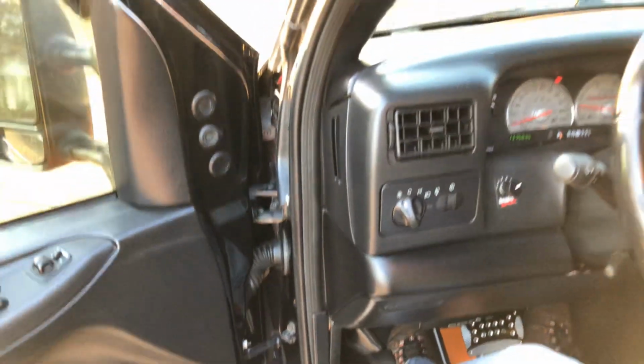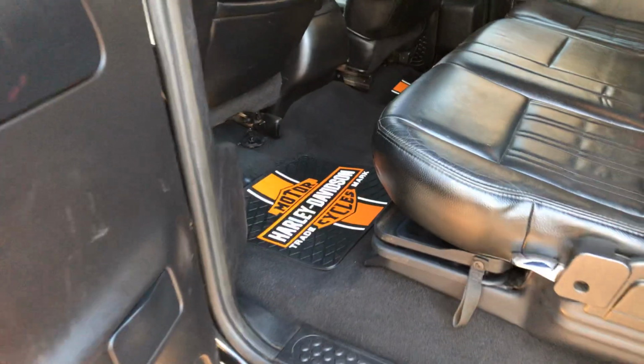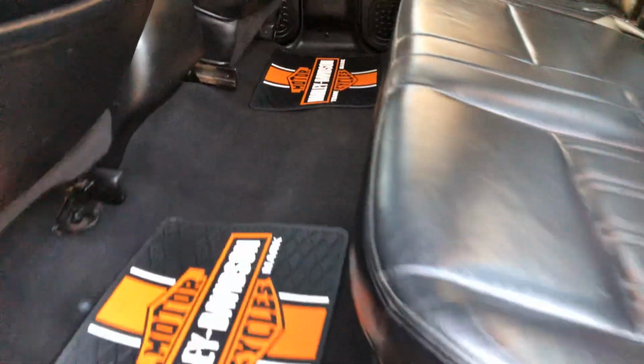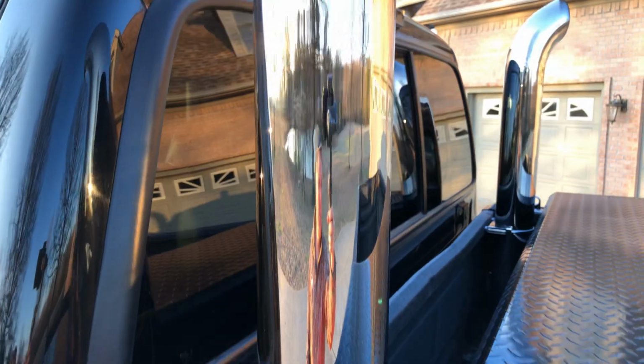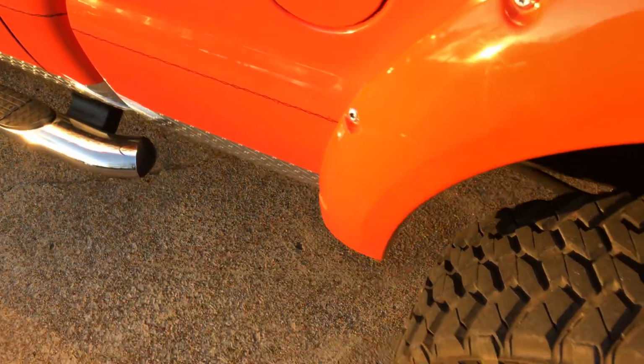And with those stacks, it sounds really good. You can hear the turbo whistle. Lots of room back here. That's a power sliding glass. Leather's in good shape. No dead fluid, which is real nice.